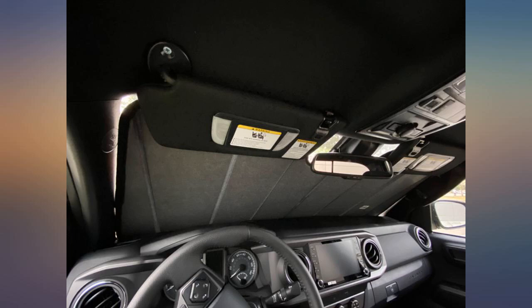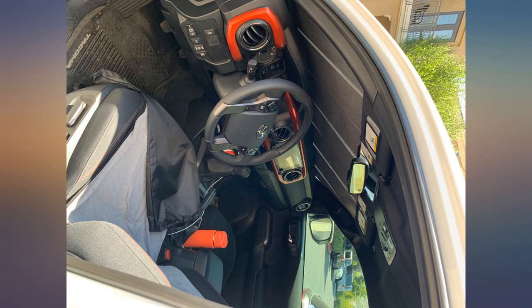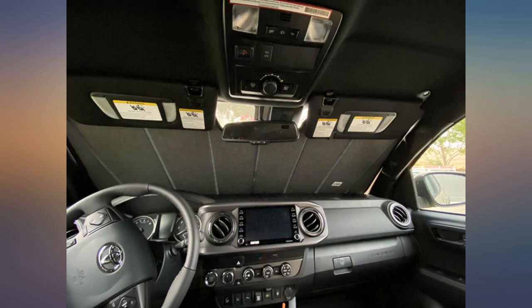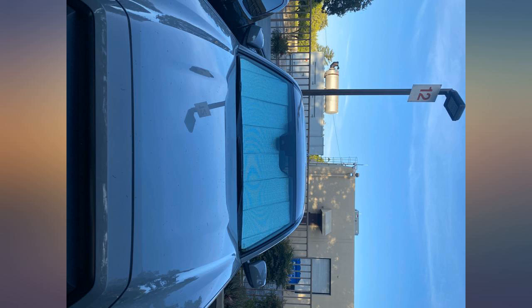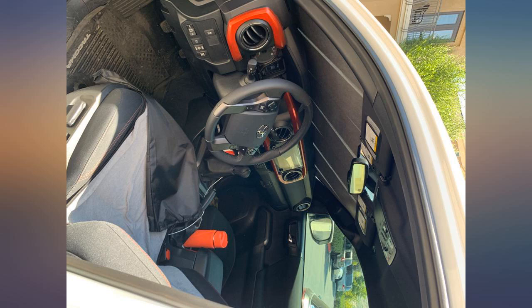It's very rigid and stays in place. Doesn't sag or leave any part of the windshield uncovered. This fits great in my 2020 Toyota Tacoma off-road. Only a little bit of light around the mirror, but that's pretty normal. Kept the truck much cooler.